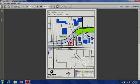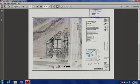As the chairman did mention, this is a rezone and conditional use permit request for the property at 600 West Drexel Avenue. I just want to let everybody know that restaurants with drive-through facilities are considered conditional uses in the B2 zoning district. On your screen right now is a concept plan showing what the 2-tenant building is proposed to look like at this time.